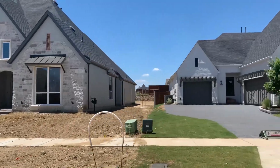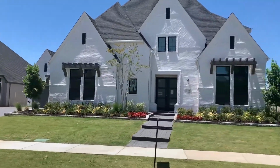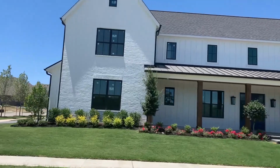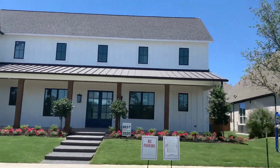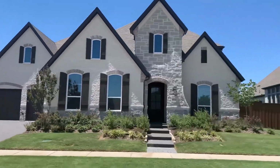So as we talked about, there's a lot of variation in Windsong Ranch. And that's one of the things that's nice about a master planned community, that there are about 9 different builders currently in the development. And so you can decide which one is within your price range, which one fits the design style that suits you, and also the lifestyle that you're looking for.